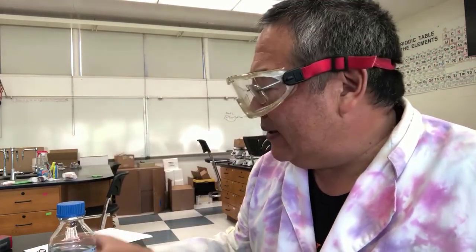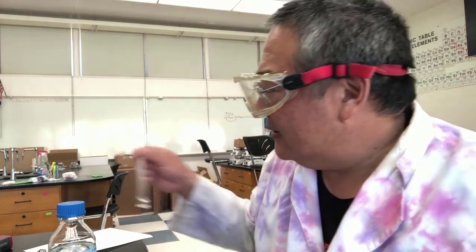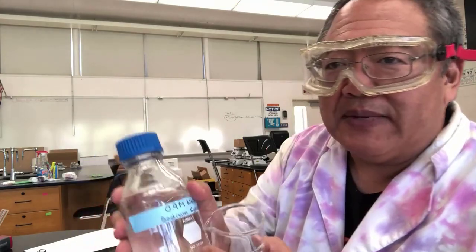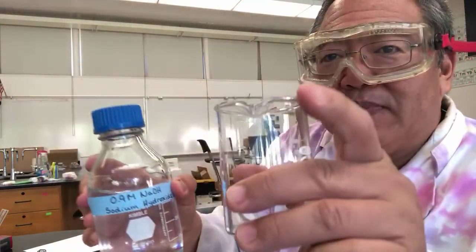What you want to do is put it into a beaker or something that's easy to pour into before you pour it into the container that you're going to use. So oftentimes you'll have a beaker available, and you'll check it for cracks and that kind of stuff. And you'll pour the sodium hydroxide, for example, into this beaker.